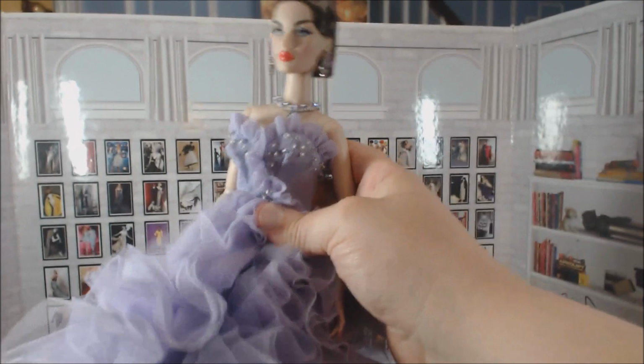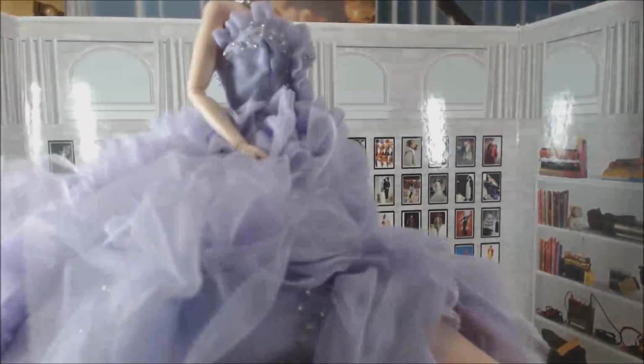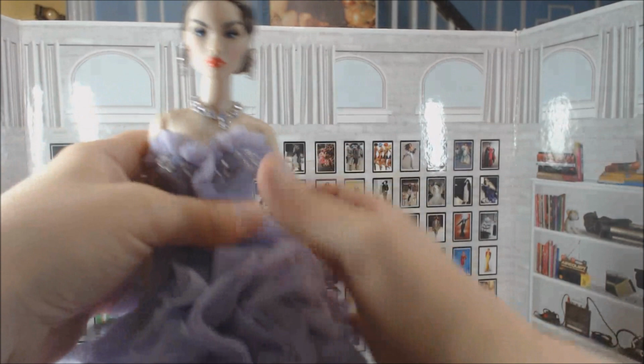Ta-da! I think I missed putting her on the stand. Let me do this again. Here you go. There we go. Okay, now she's on.